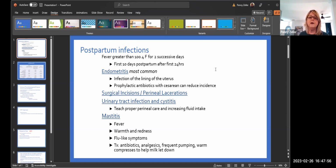Okay, so usually what she's going to experience with mastitis is a fever, warmth and erythema on that particular breast, flu-like symptoms, aches and pains maybe, and we have to give her some analgesics, some ibuprofen, and some antibiotics. One of the best antibiotics for mastitis is dicloxacillin, because it's a penicillin specific to the breast. So it works very well. Warm compresses to that breast improve circulation and help that to clear up. Make sure that breast is emptied frequently.